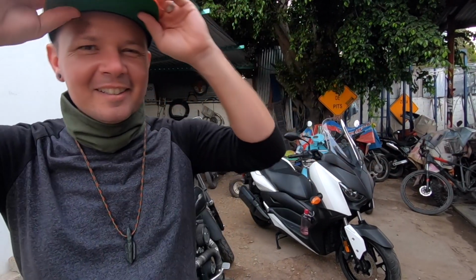Long story short, I'm super happy to have my own way of transportation back. That way we can just hop on the scooter whenever we want to, not have to try to find a colectivo or an autobus or pay a huge taxi fare. So, freedom!